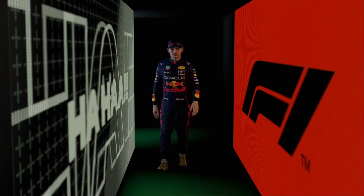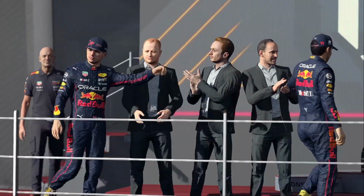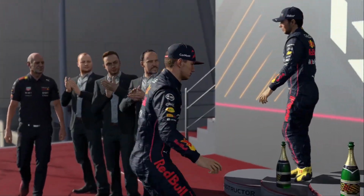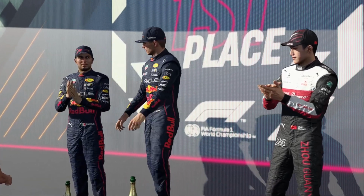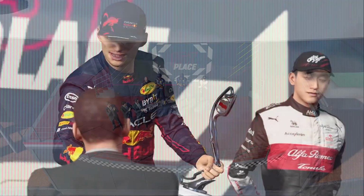Drivers are en route to the podium as we speak. What a fantastic win for the Red Bull team. They performed exceptionally today, keeping us firmly on the edge of our seats throughout the entirety of the race. Congratulations to everybody at the team.